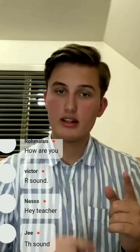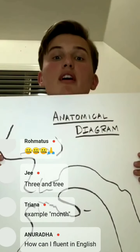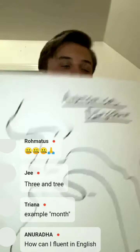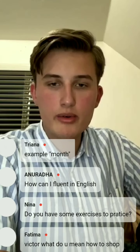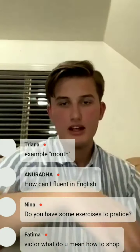In some words, yeah, G, that's a difficult one. Three and tree. People mix that up a lot because the R is also a difficult sound to make. But just remember, using our diagram, that when you make the TH sound, you bring your tongue in between your teeth right here. Threat, three, throw, through. Though, there, that are voiced.